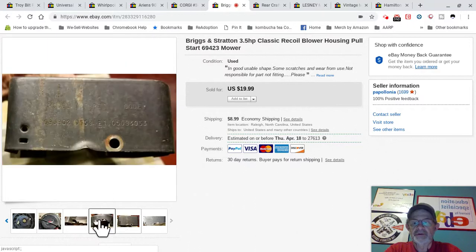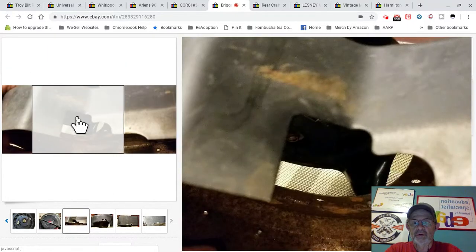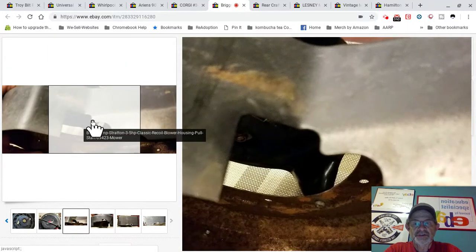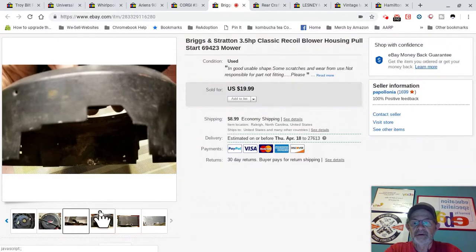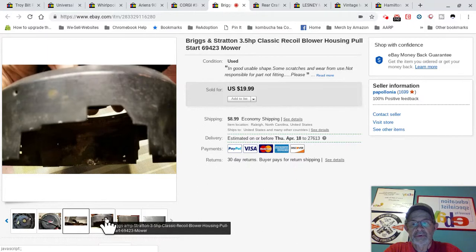of this side hole here, and also this other side hole is very important because different engines have different things going through them. This is for the governor for the carburetor. This is for the kill switch. So I always make sure I take very good pictures of that.